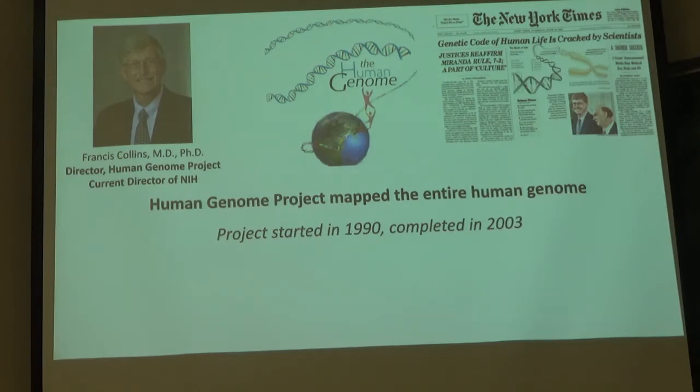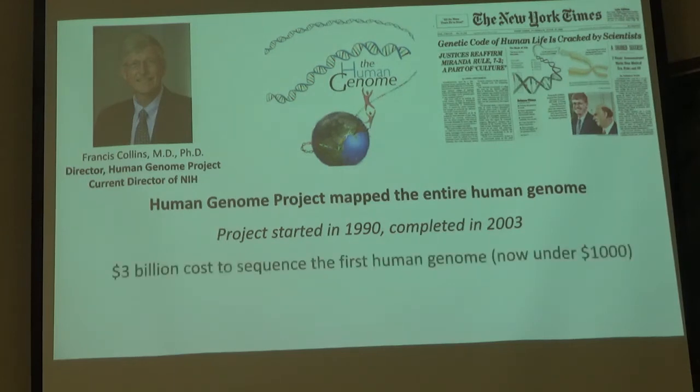So they go out on this project, and they actually had some really big breakthroughs in technology throughout this project to be able to do it, and they accomplished the goal. They sequenced the entire human genome. It took a while, although now they do this regularly. They can do this much easier. It was $3 billion to do the first human genome, to sequence it. Now you can do it under $1,000. But so they go through this and they found all the sequences.